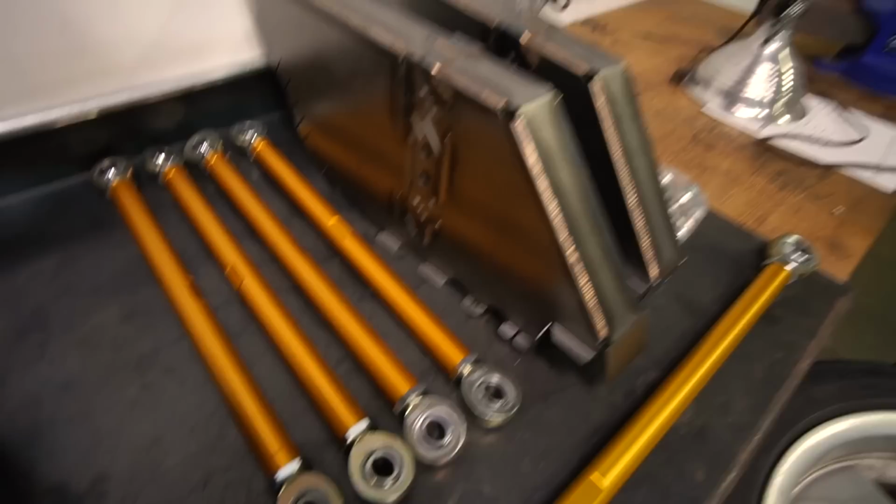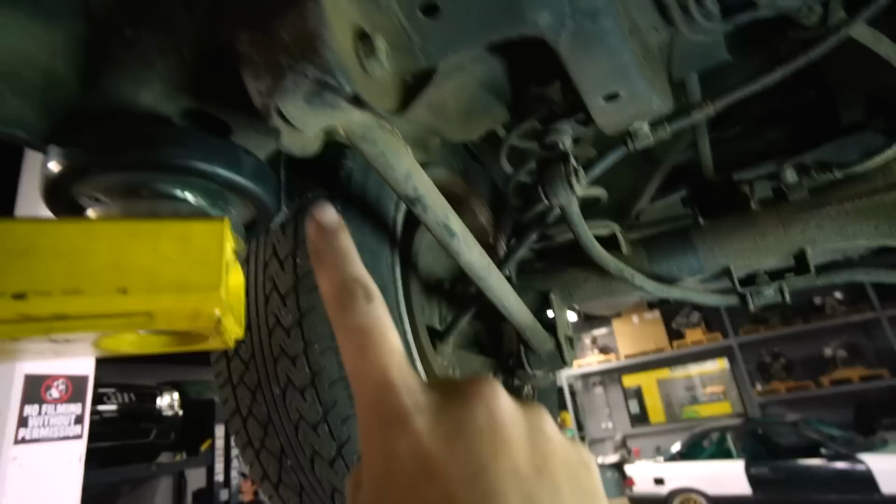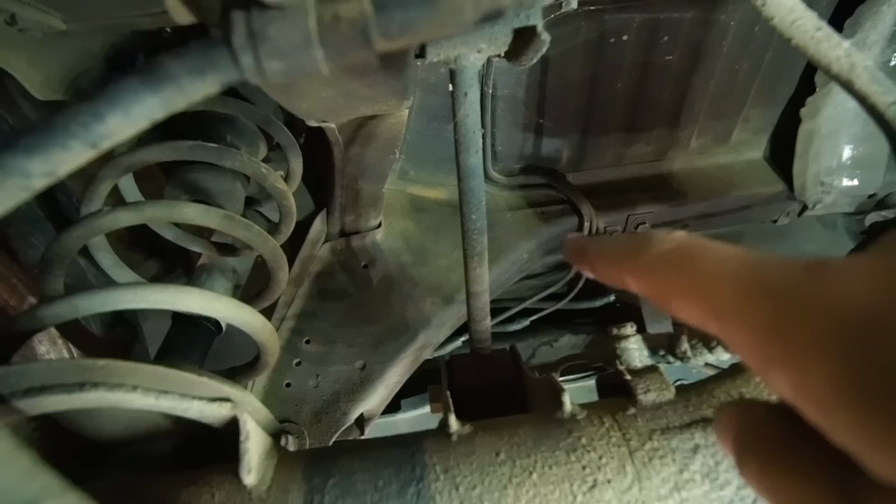This is an equal length four link kit. These actually get mounted inside the car, which means I would lose the rear seat. But as you can see, here is the four link setup, but this is your big bar. Those are your little tiny bars. What this kit does is it basically runs the bars into the inside of the car so that you have a four link setup that's equal lengths, which should make it handle a little bit better.